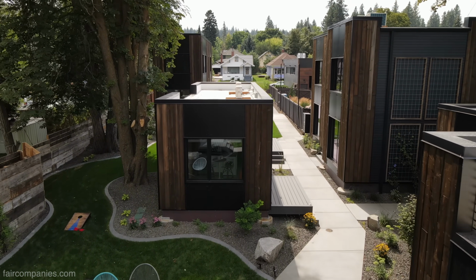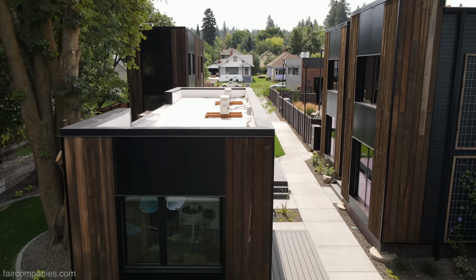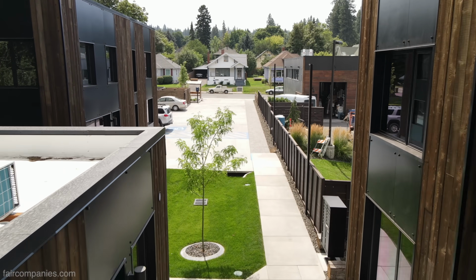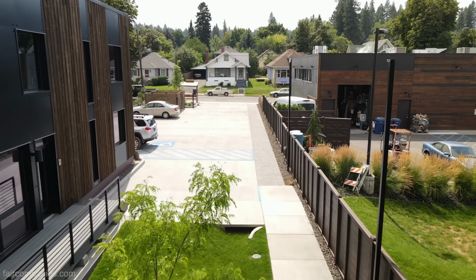So the concept was to build a bit of density here rather than just single family homes? Yeah, so urban infill, that's a big thing today, and especially with Spokane growing. Spokane's growing more and more.